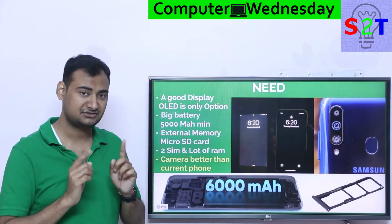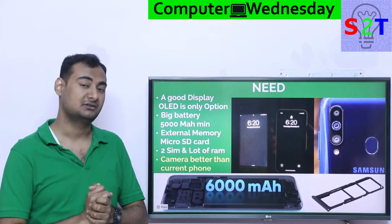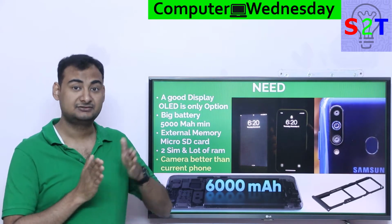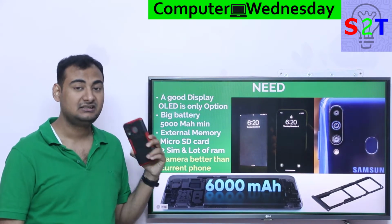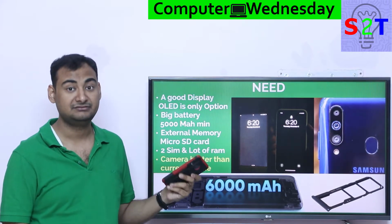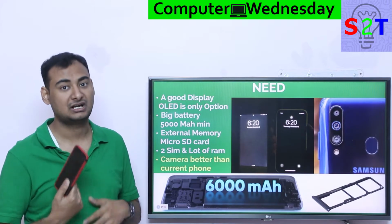But if you have one large cell, for example, one 6000 milliamp hour cell or one 5000 milliamp hour cell, the benefit is that after 2 years, basically at the end of life or whenever you're going to replace it, it will still have much more usable life left in it. What does that translate to? That translates to it will still hold more charge compared to a smaller cell.